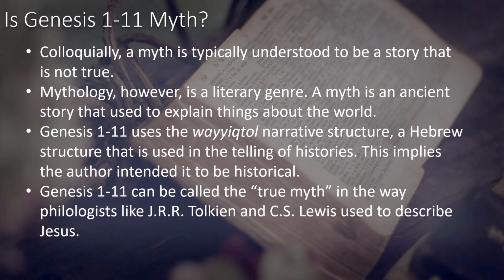And with that in mind, being that we believe that the Bible is an accurate record of God's work in the world, we would call it a so-called true myth, if you will. It is true, but it's a myth in terms of the mythological genre of literature, not in the colloquial understanding of the word that is typically thrown around when we talk about myths in general. And philologists like J.R.R. Tolkien and C.S. Lewis use this same kind of idea of true myth to describe the story of Jesus. Whenever we look at the historicity of Jesus, they see that it has mythological elements to it, but it's not myth in the sense that it's untrue. They believe it's true, and Jesus did indeed rise from the dead.